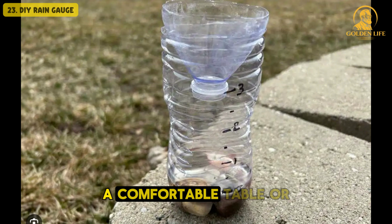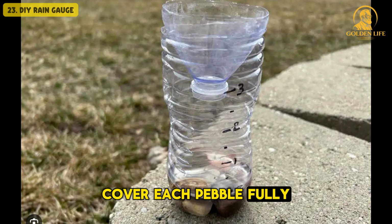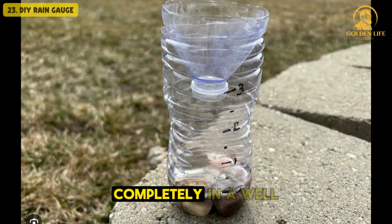Set yourself up at a comfortable table or workbench and spread out your pebbles on a layer of newspaper or an old tray. Shake your paint well, then begin coating each pebble with a brush or sponge. You can apply one thick coat or several thin ones. Just be sure to cover each pebble fully so they'll glow brightly after absorbing sunlight. Allow them to dry completely in a well-lit space. Once dry, you can go back and add another coat if you like. Some folks even paint patterned spiral stars or tiny moon phases for a bit of extra magic.